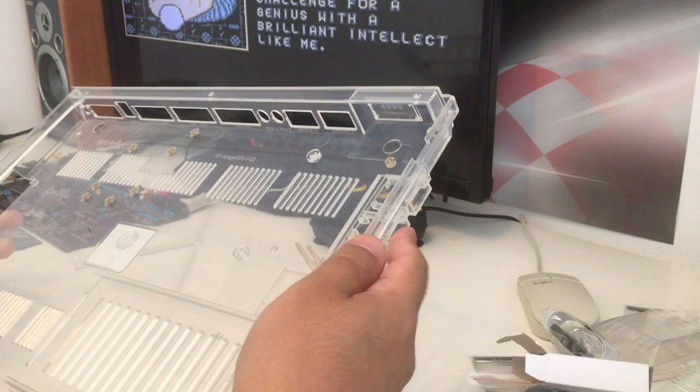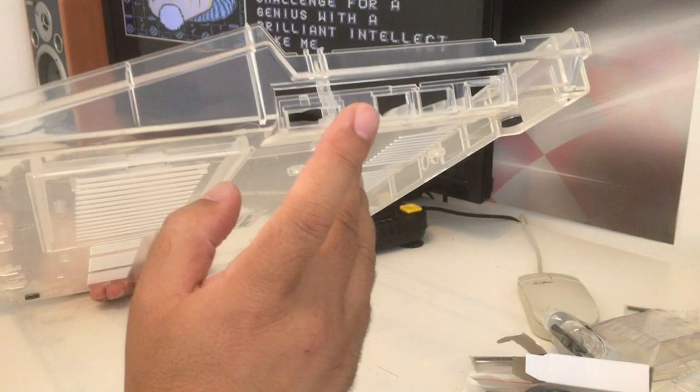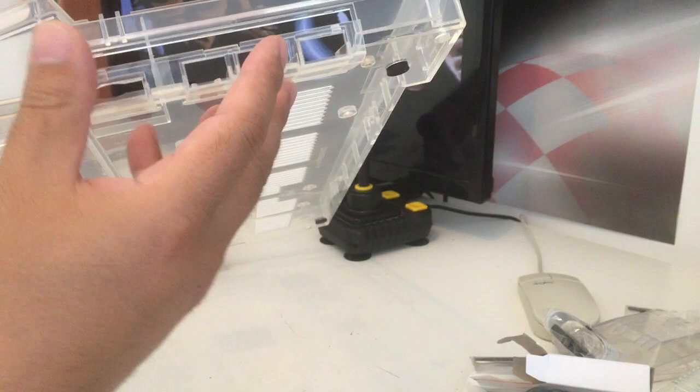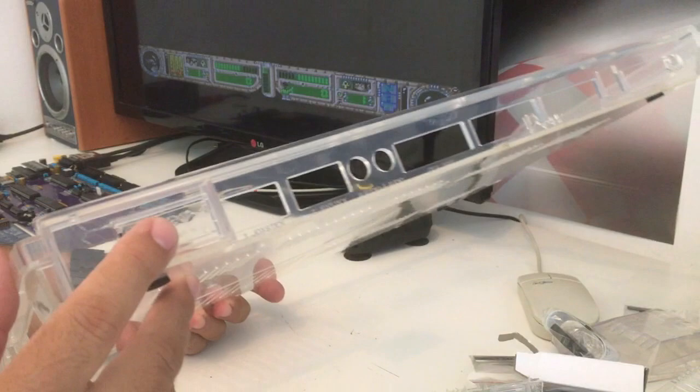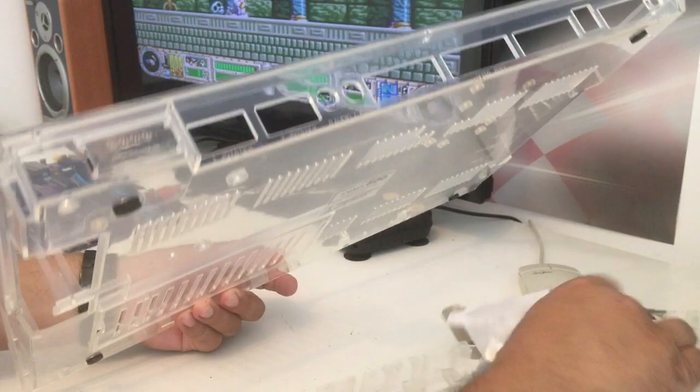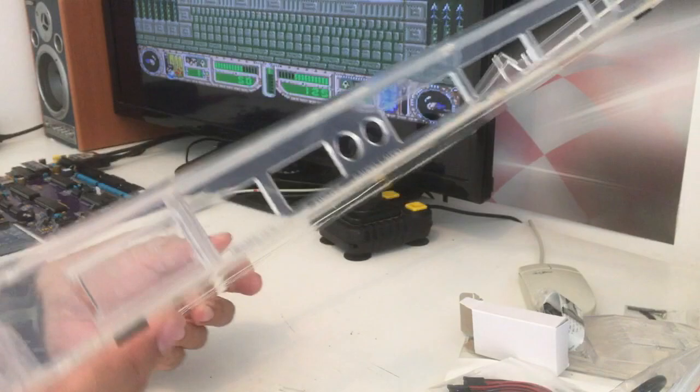You can just click this into place and you will have your micro SD in and out here. You will have your USB 1, USB 2, your HDMI out. How cool is this? At the backside, look at this. This one, I can just pop out, and I can put the other thingy here, and you have the mounting sockets for this one. Everything is just thought about.